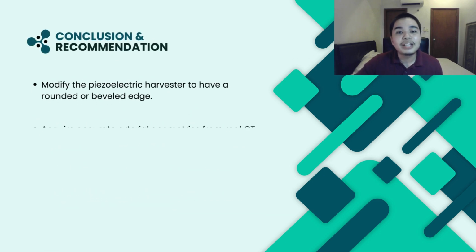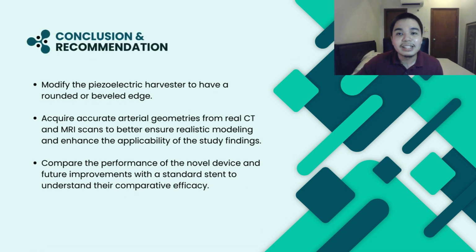As for my recommendation, in order to further enhance the design, it is recommendable that future iterations modify the piezoelectric harvester so that the face perpendicular to the flow feature a rounded or beveled edge. This modification could likely lower the pressure readings and reduce velocity spikes in the region enclosed by the harvester, theoretically improving fluid dynamics and reducing stress induced wear.